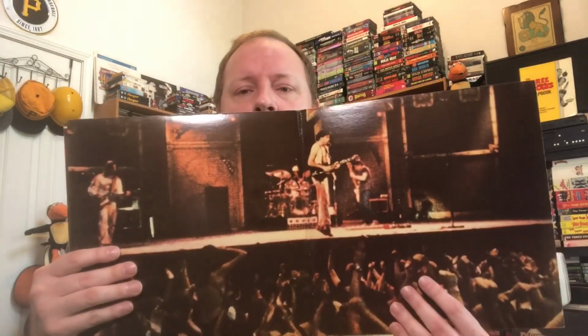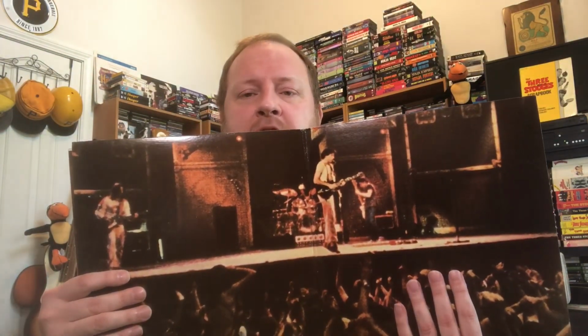For those not too familiar with Neil Young, you got two sides of Neil Young. You got the solo acoustic Only Love Can Break Your Heart. And then you've got the Crazy Horse album. So that's when he wants to turn it up and rock out.